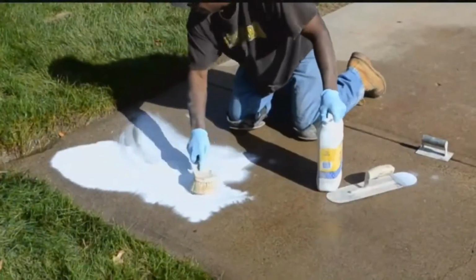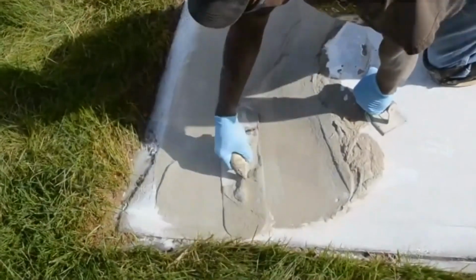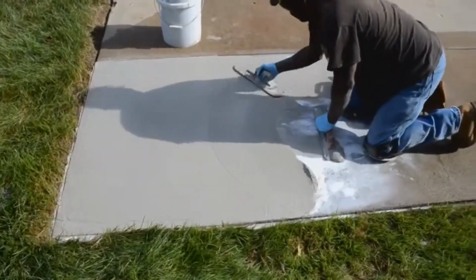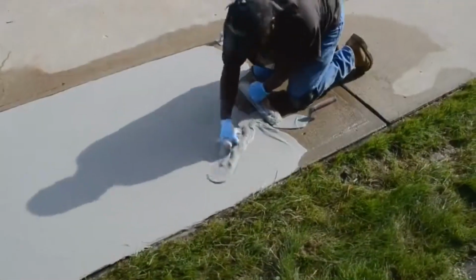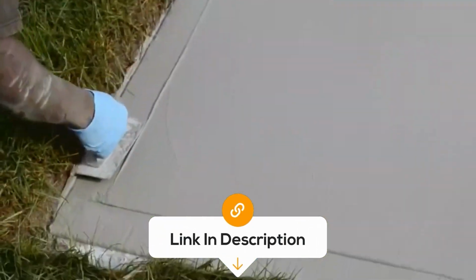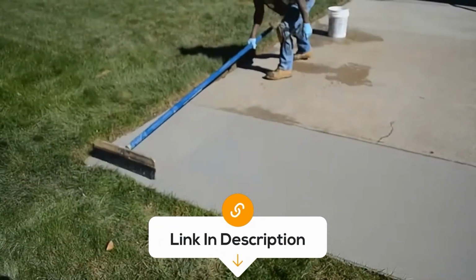Whether you're addressing cracks in a concrete surface or repairing a crumbling step corner, simply pack Super Patch into the damaged area and let it cure. It works above or below grade, even indoors or outdoors, and stands up to freeze-thaw cycles without cracking or dusting.